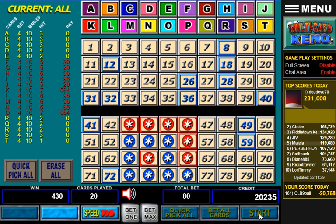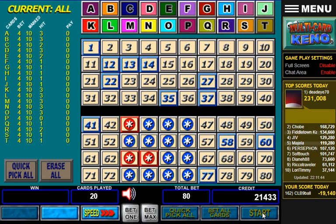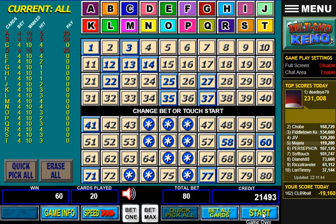Come on. Woo! So yeah, as you can see, you can hit 7 out of 10s pretty often. All right, we're down to below 20,000. So we head down to 15. We're still ahead. We're still doing good. Yeah, gotta be patient with it.